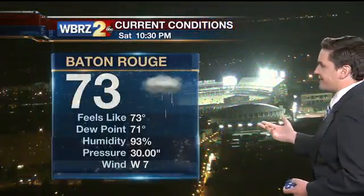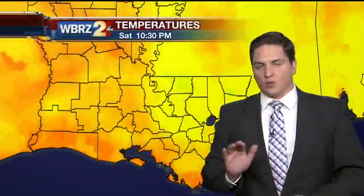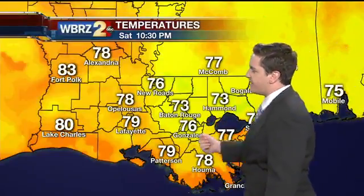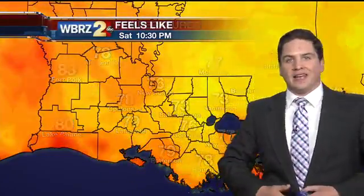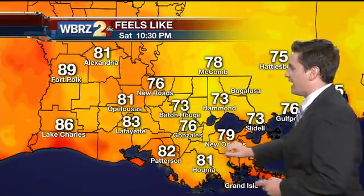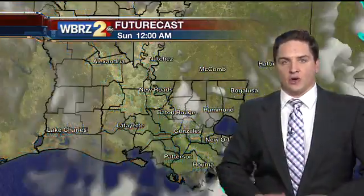Right now, taking a look at the stadium, 73 degrees with still a few sprinkles across the area, and it's still pretty humid out there, but at least the temperature has dropped to 73 degrees with winds out of the west. Temperatures across the rest of the area, a lot of us in the 70s, 73 in Hammond, 77 in New Orleans, 78 up in Alexandria, and 83 over in Vernon Parish. So we're pretty warm, and the feels-like temperature is a little bit higher than the actual temperature, although where it's rained, not so much, but you can see some areas still feel like they're in the 80s, like in Opelousas, Lafayette, and then down towards St. Mary Parish.